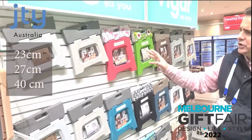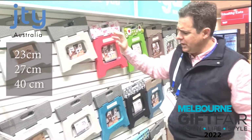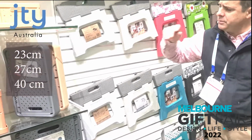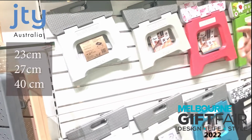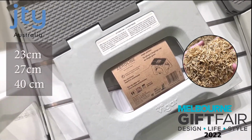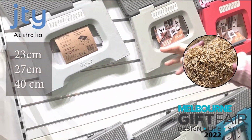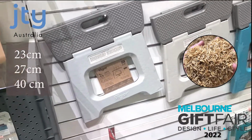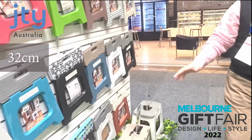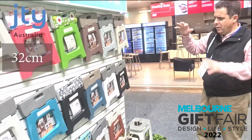In these three sizes, we haven't really been very ambitious. We've gone the plain Jane, I think it's called gray with charcoal top. But we have introduced the zero line option. The zero line option is the one that has the recycled plastic and rice husk inside it. So if you're concerned about manufacture and you want to have a step stool that's the most eco-made, look at the zero line options in the 23 and the 27. But the information that we've gathered is the 32 centimeter is where the business was in the past, and hopefully where the business will be, touch wood, in the future.